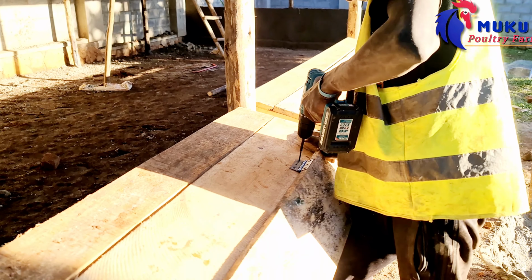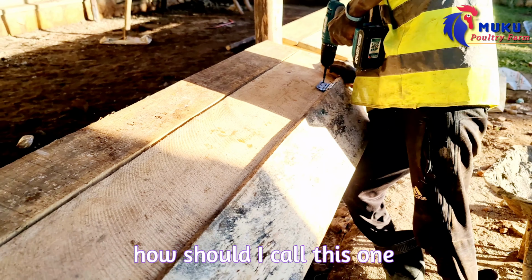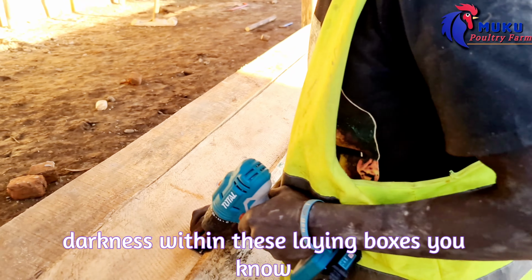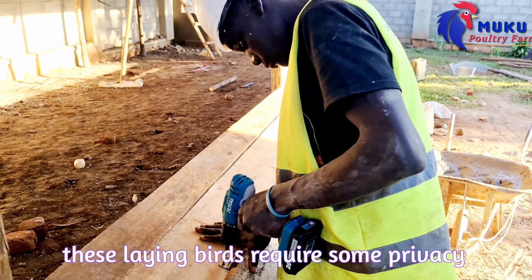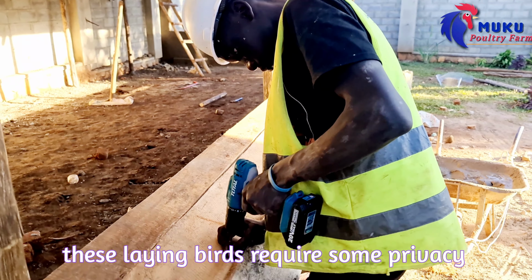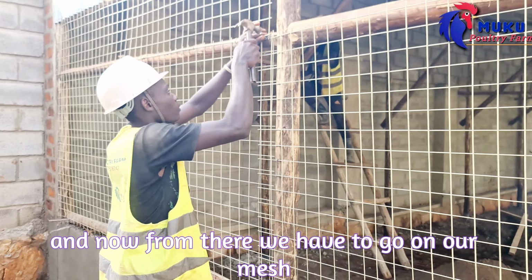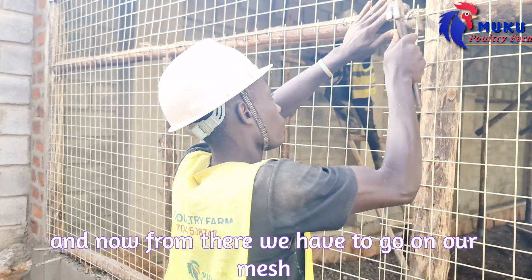We put the, how should I call this one, the door or something to close, to give these eggs privacy, and also to add some darkness within these laying boxes. You know, these laying birds require some privacy, and they need those dark corners. So we need to make it as nice as possible. And now from there, we had to go on to our mesh.